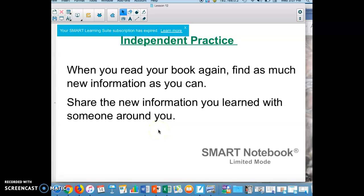For your assignment today, you're going to take a Post-it and write one new piece of information that you learned from the book that you were reading. Remember, we're reading the same book we read yesterday. You're going to write it on a Post-it and draw a little picture to go with it. You could take a picture of it and post it on your assignment.